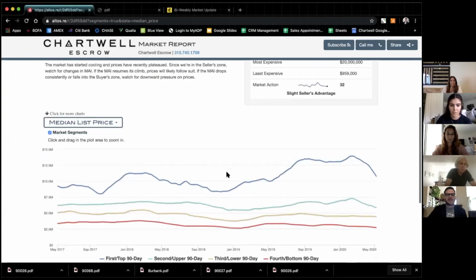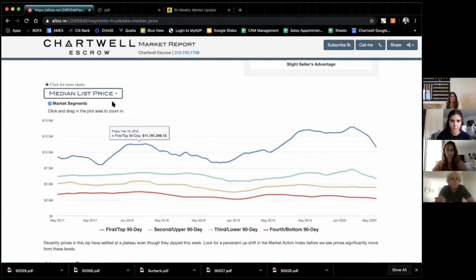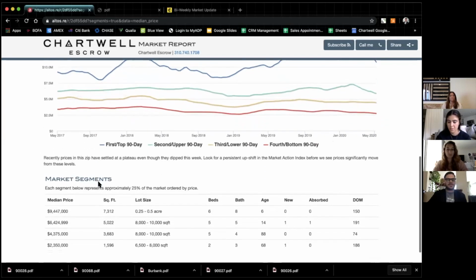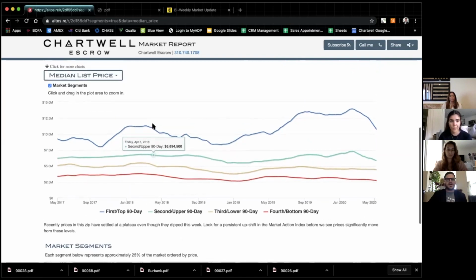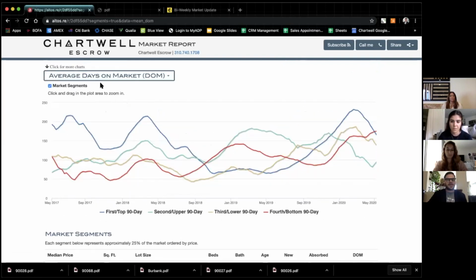And last, all those same data points that are compiled, you have a neat graph here. So I even have this separated into market segments. So the data is separated in quartiles, meaning the top of the market, the two middles, and the bottom. So you can hyper focus based on which part of the market your listing falls into. And again, here's the drop down list. So if I wanted to change the data I was referring to, you simply drop down the list.